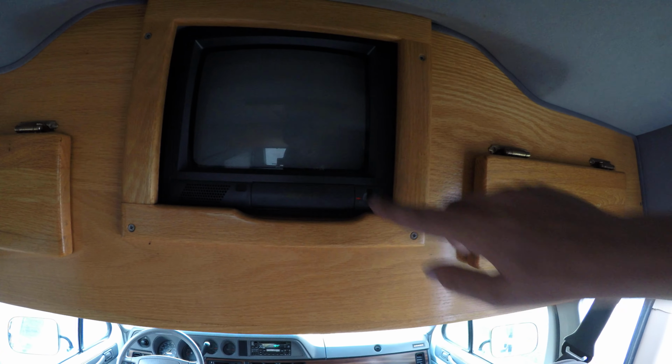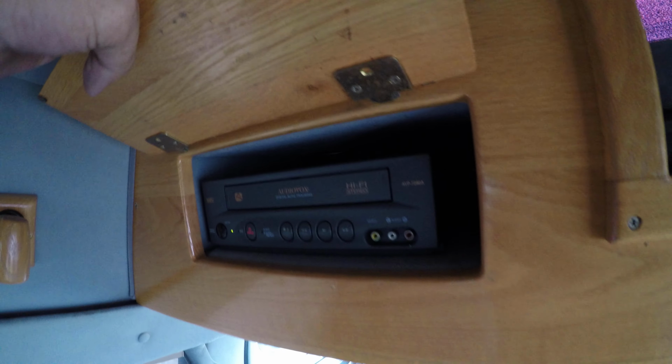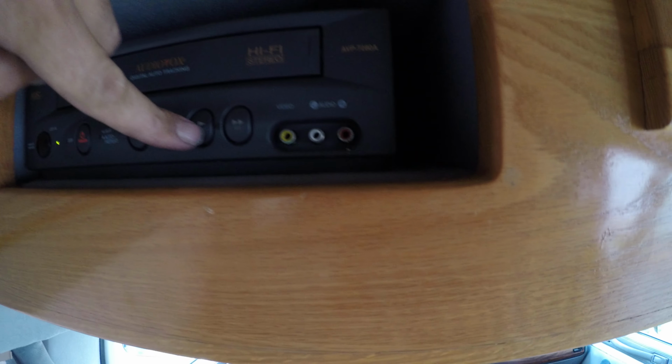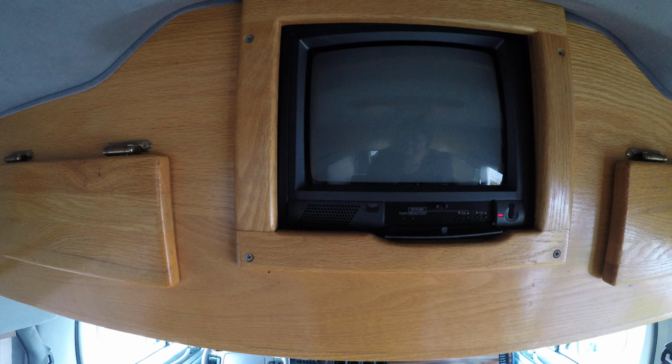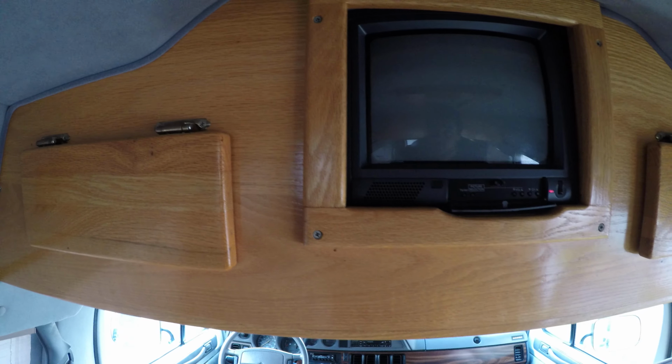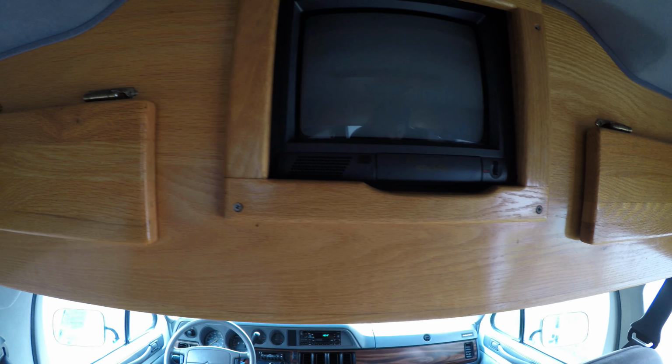We got a TV. Does turn on. And if you look in here, there's a VCR. This one turns on as well. There is a movie in there. However, can't seem to figure out why it's not working. Well, the both are working, but it's not getting video to the TV.